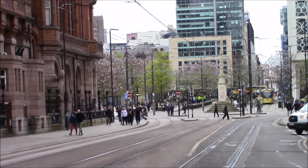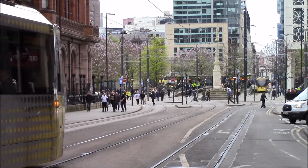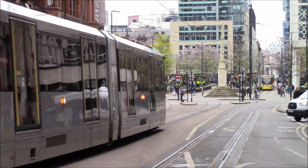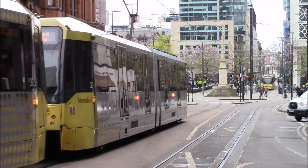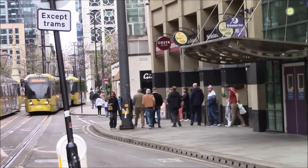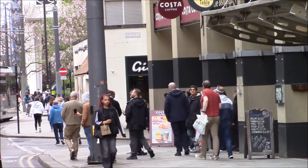And there you can see St Peter's Square tram stop. So it's about a 5-minute walk from the tram stop. So very, very easy to get from the tram stop to the hotel. I'm standing right outside the hotel at the moment, looking towards the tram stop. So you can see it from where I'm standing now, about a 5-minute walk. So very, very easy to get to the hotel by tram.